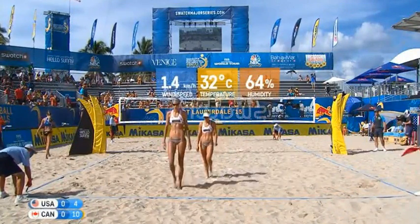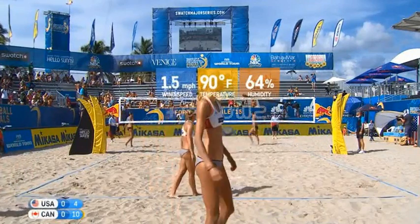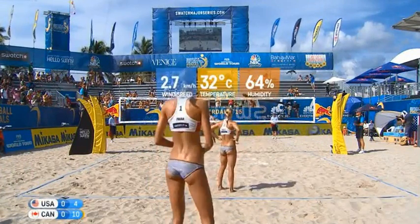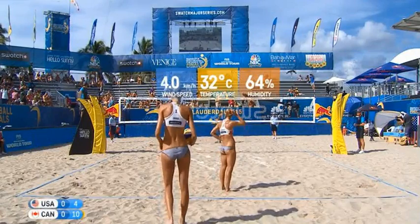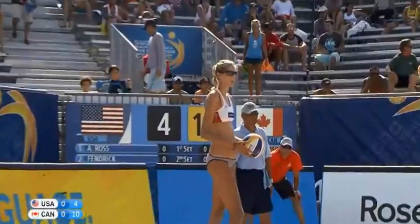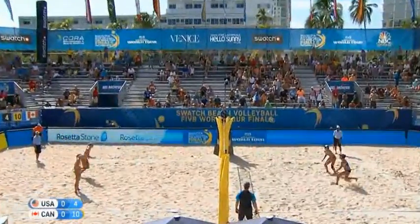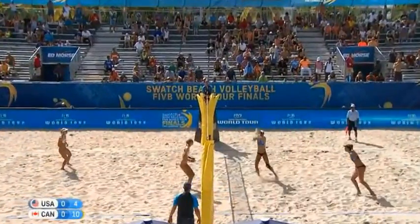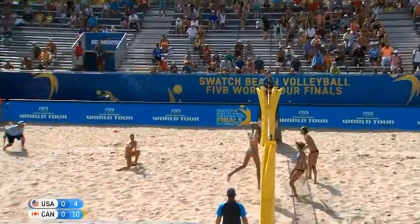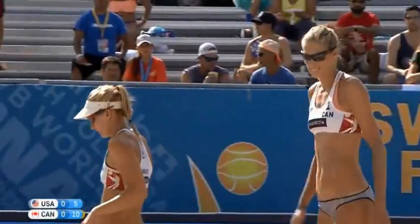Taking a look at the weather, 32 degrees Celsius, 90 degrees Fahrenheit, and 64% humidity. Look at the wind meter. It's not really clearing that 5 mile an hour. It's only at about 3.7, which is just a slight breeze. It's not going to affect the match much, but you always want that breeze coming into your face. That's considered the good side. Flag stays down. 5-10.